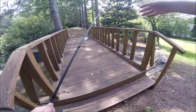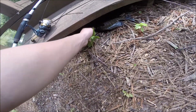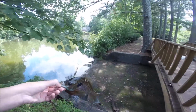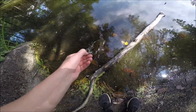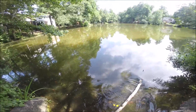Oh, never mind. We're just gonna drop on the ground and try to get stuck under there for some reason. There we go. I like lipping bluegill more than I like trying to hold them from their back because of those dumb spines. But anyway, nice little bluegill. Probably still gonna try to catch a bass on that little hula popper, but anyway, there he goes.